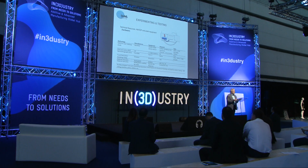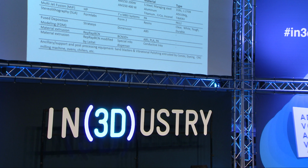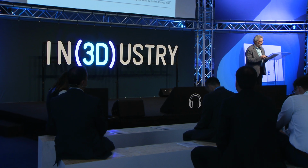We have also, at the moment, some entrusted equipment for additive manufacturing processes. Our members entrust their equipment in the labs of IAM3DHUB to do all these activities I have just explained. Renishaw has entrusted 2 of their systems for SLM, metal processes. HP has entrusted 7 complete systems for benchmarking purposes and for research purposes.